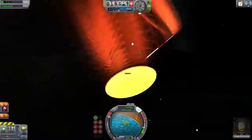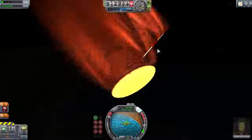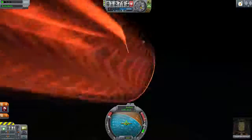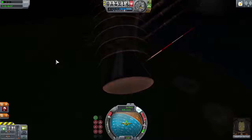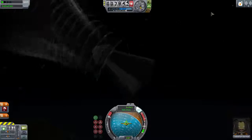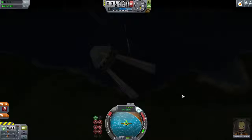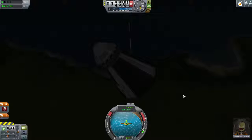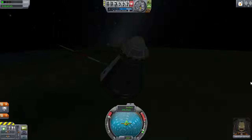What just... Oh, our goo container just exploded. Oh, poop. You have to be really careful of how hot you come in with something like that. Alright, slow down. Still coming in too fast. Alright. Dang, can't believe that exploded.